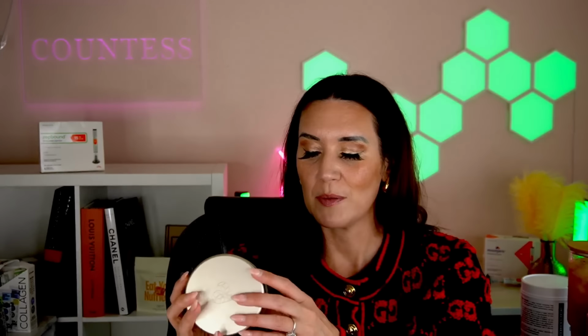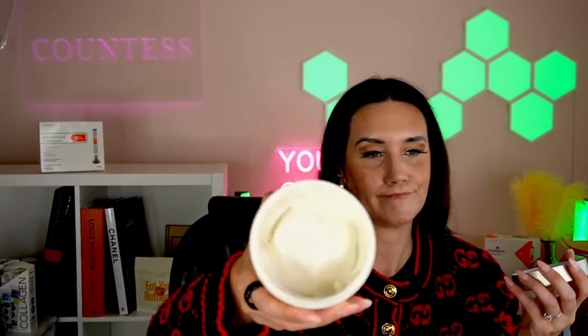I come out of the shower and I'll put on my loose skin cream. This is the best. People don't believe me. It's 10 ounces too, so it's pricey, but it's 10 ounces. It is the best for me. I highly recommend.